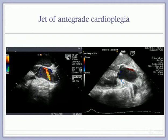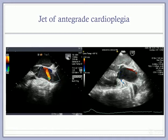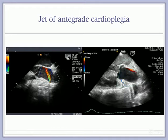The clip on the right shows cardioplegia solution flowing into the aorta, and in fact you can see it flowing down the right coronary artery. On the right, the cooling needle is in the aorta, but the aortic valve is allowing the cardioplegia and blood solution to flow through the aortic valve, and you can see on the other side of the aortic valve there is flow at the moment, and that is distending the left ventricle.